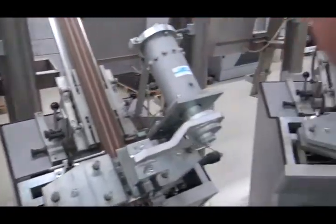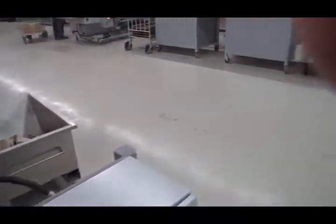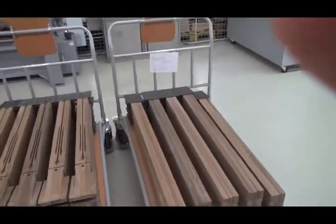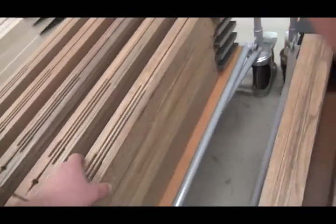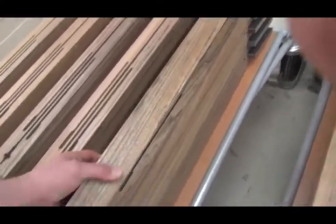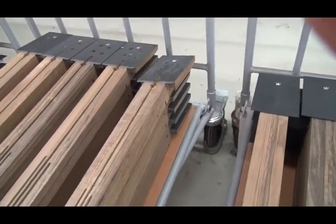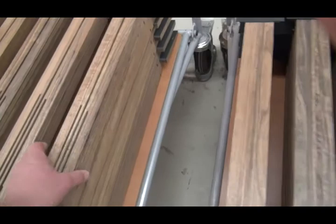Laminated necks in there. Necks. The cool thing about these necks is, in order to save and so there's not any waste, they get two necks out of every glue, out of every lamination. So this right here is actually going to be two necks. So it cuts down on waste.